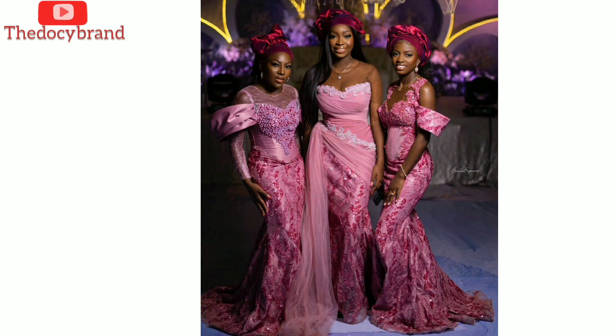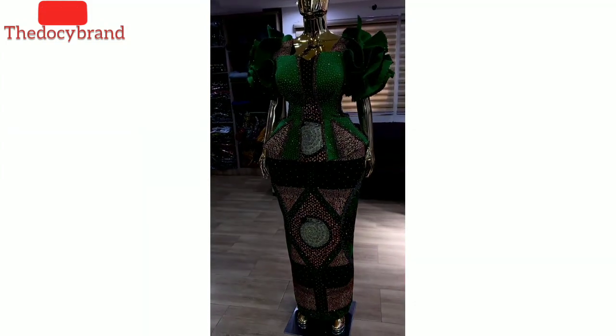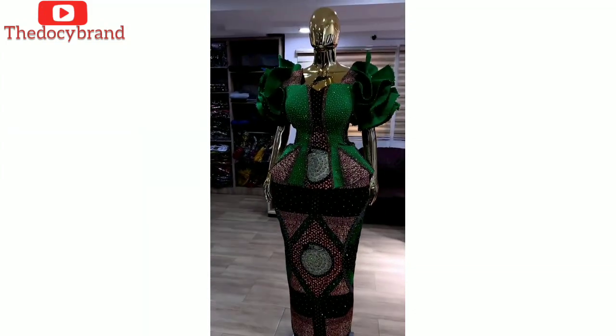So I want you to sit back and pick out a beautiful style you will want to recreate. Just take a screenshot of it, save it, and send it to your fashion designer with a comfortable fabric. And I tell you, you're not going to regret the recreation, because corset styles, they are so beautiful.